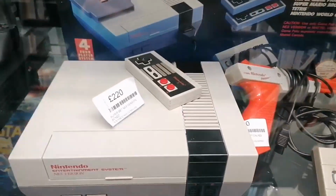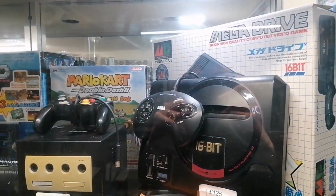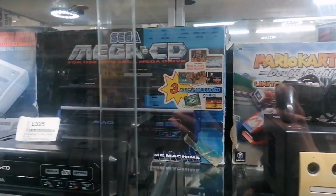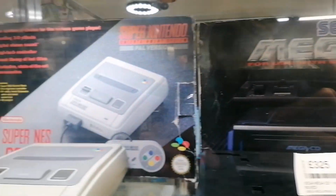But there's another really awesome one up here, which I want to show you. And that is that Mario Kart Gamecube on the left there. I've got the same version, but mine has slightly different artwork, and I thought for £115, that was a bit of a bargain.